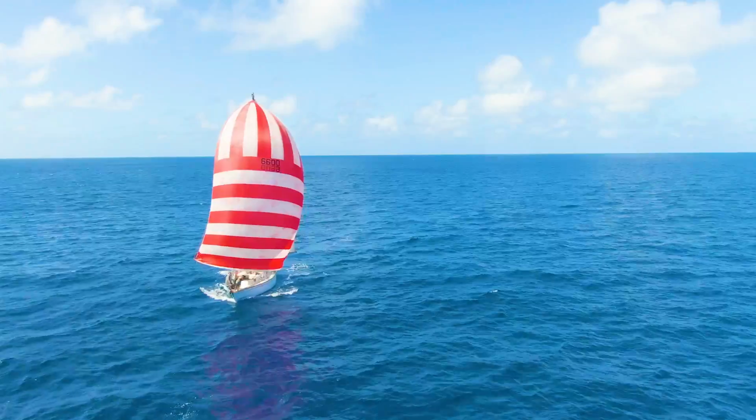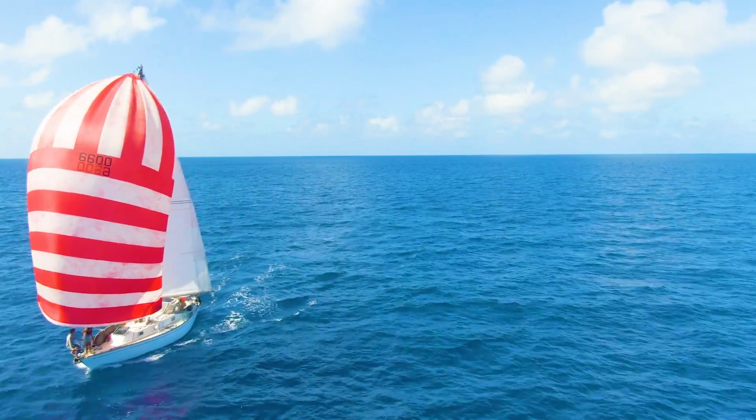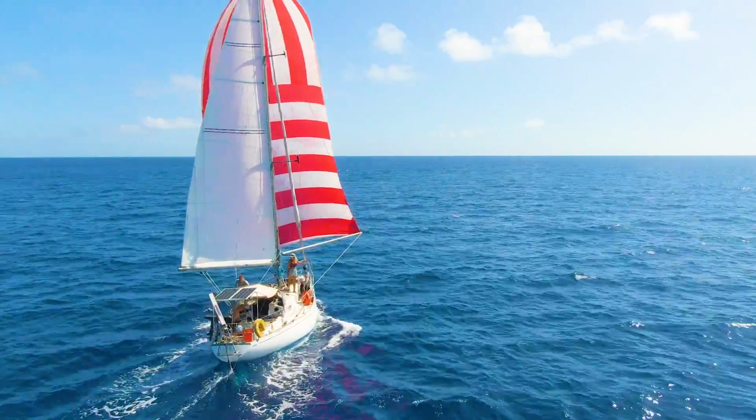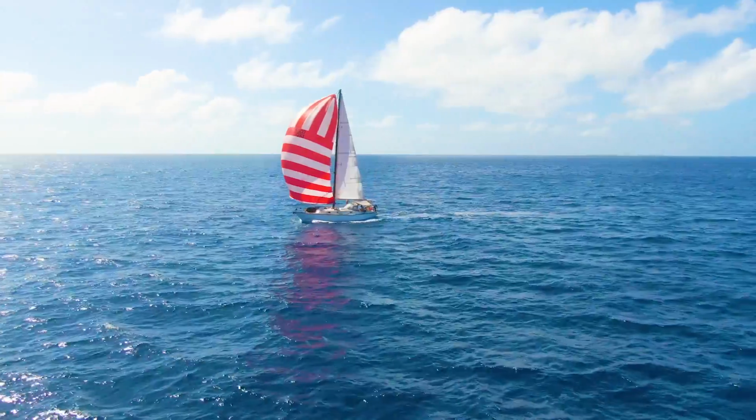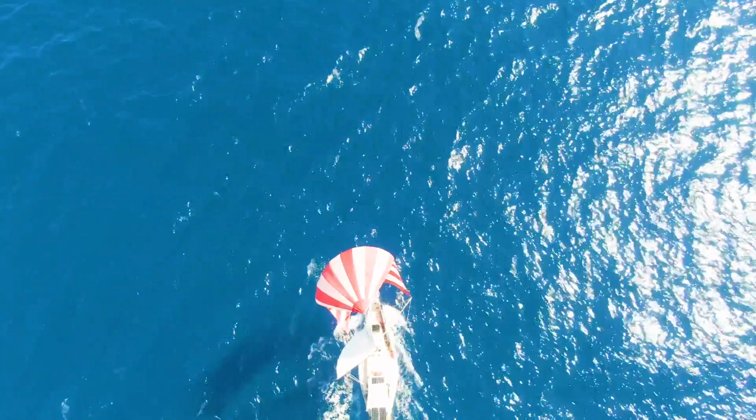Elixir is a Swan 37, a racing yacht built in 1970 and designed by the prolific yacht designers Sparkman and Stevens. She has the typical bulging shape of that era. Definitely more of a classic than most cruising yachts that you see crossing oceans, and I can't get enough of the way that she moves through the water.